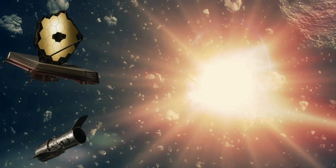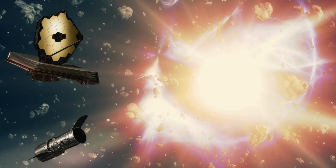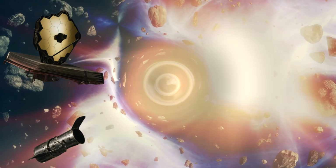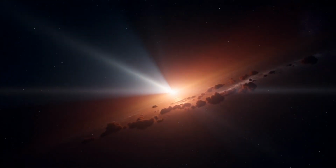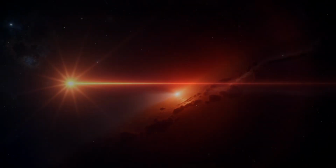Then came James Webb. With its massive 6.5-meter mirror and prime location, Webb could see deeper and further into earlier times than Hubble. So how did Webb detect those invisible galaxies? The answer lies in redshift. Because the universe is expanding, light from a very distant galaxy stretches like a rubber band over its multi-billion-year journey, shifting from visible to infrared wavelengths.